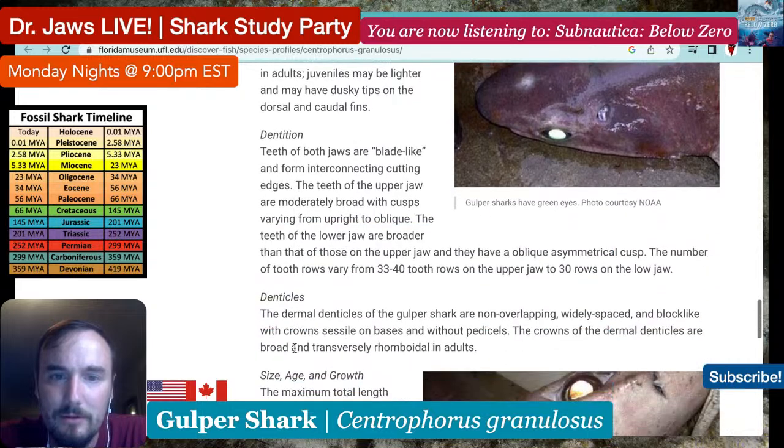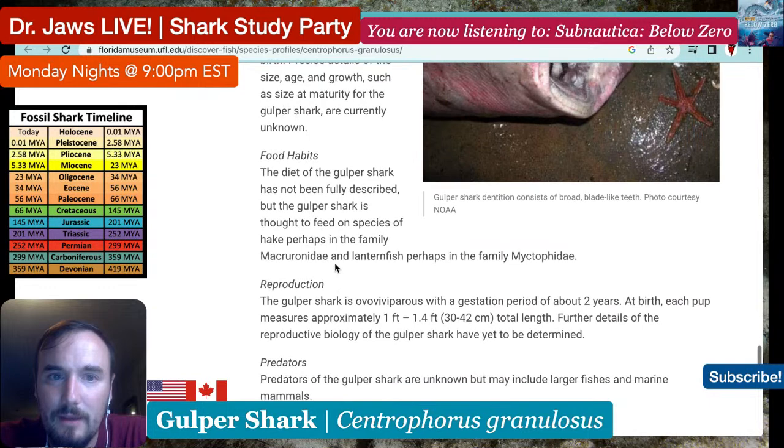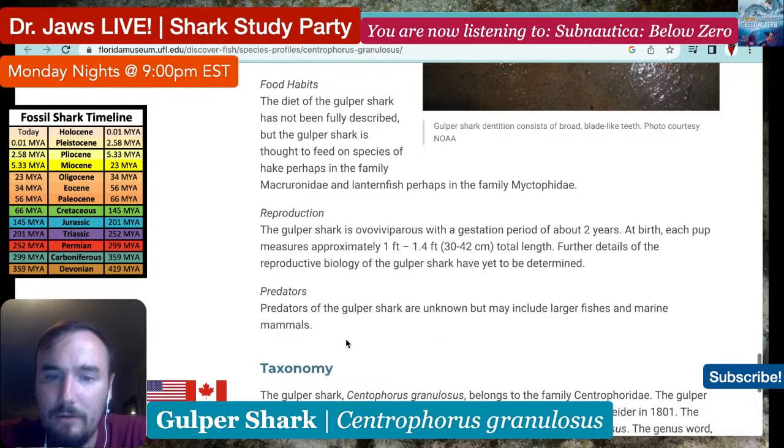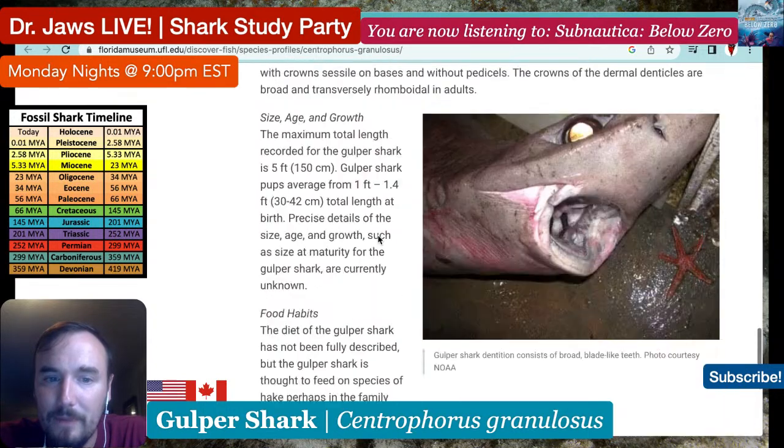Florida Museum of Natural History should have that. The diet of the gulper shark has not been fully described, but the gulper shark is thought to feed on species of hake, perhaps in the family Macrouridae, and lanternfish, perhaps in the family Myctophidae. Predators of gulper shark are unknown, but may include larger fishes and marine mammals. Interesting. We might be able to get more details as we look into the research.